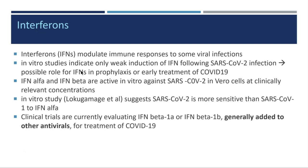Moving on, next will be your interferons. So interferons modulate immune responses to some viral infections. In vitro studies indicate only weak induction of interferon following SARS-CoV-2 infection, but there's still a possible role for interferons in prophylaxis or early treatment of COVID-19. Clinical trials are currently evaluating interferon beta-1A or interferon beta-1B, generally added to other antivirals for the treatment of COVID-19.